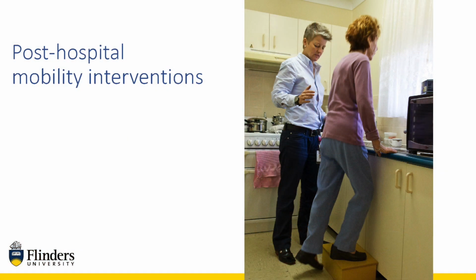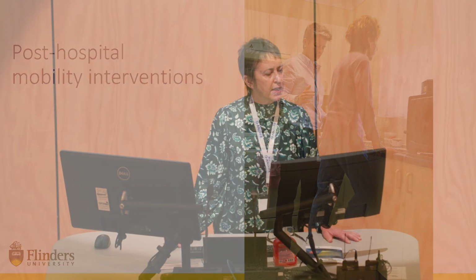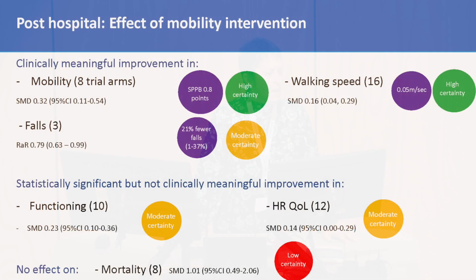Now, if we consider the studies conducted after discharge in the post-hospital setting, there were 22 trials. 3 were in the outpatient setting, but most were in the community and people's own homes. And what we found when we pooled the results of all these trials in meta-analysis was that we had statistically and clinically meaningful improvement in outcomes of mobility and walking speed by providing mobility interventions after discharge. And this is based on high certainty evidence.